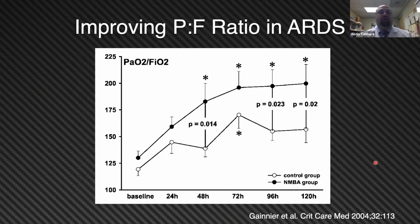Using muscle paralysis has also been shown to increase the P to F ratio in ARDS. This was a prospective trial where patients were paralyzed for 48 hours, after which paralysis was stopped. You'll see there's a significant increase in the P to F ratio. Despite having stopped the paralytic at 48 hours, that difference in P to F ratio was maintained, and it did maintain statistical significance.